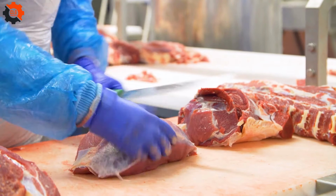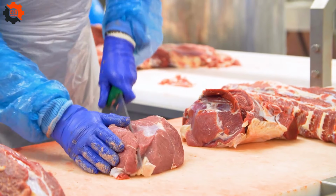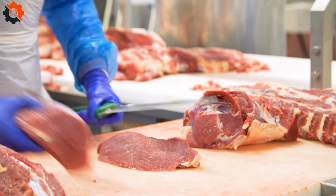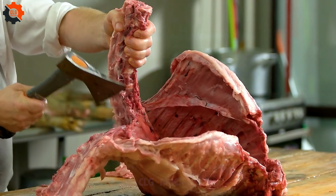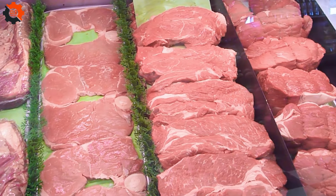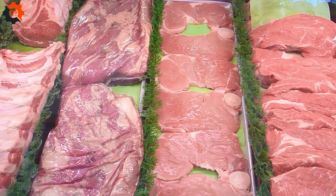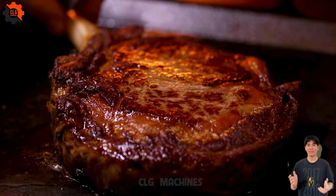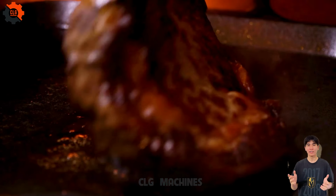After aging, the beef moves to the cutting area. Here, skilled butchers use both manual tools and advanced food industry machines to cut the beef into various sections. This is where those beautiful steaks, ribs, and roasts are created. The U.S. is renowned for its high standards in beef cutting, ensuring each cut is precise and of the highest quality.